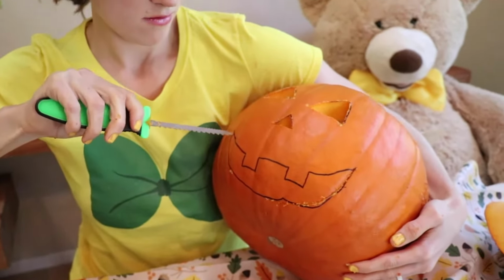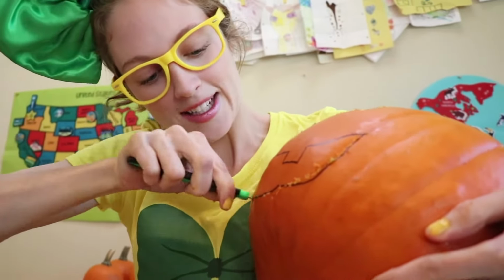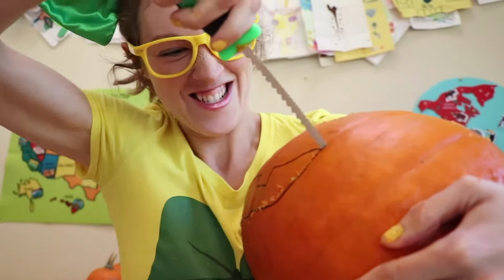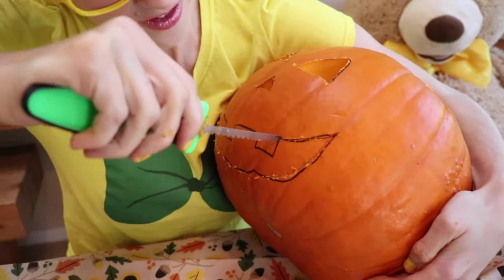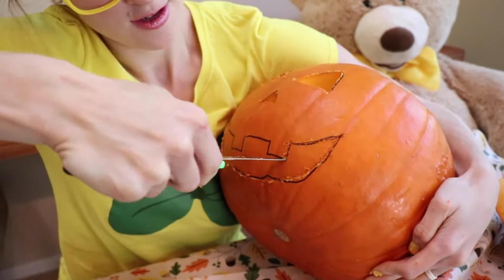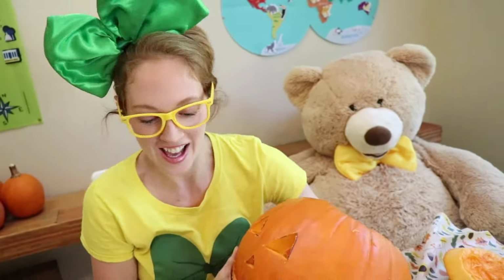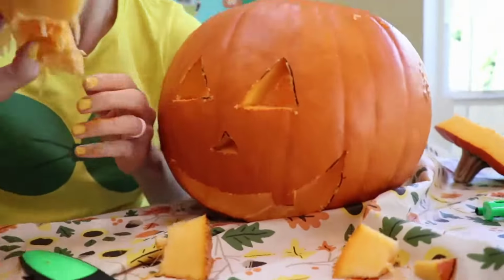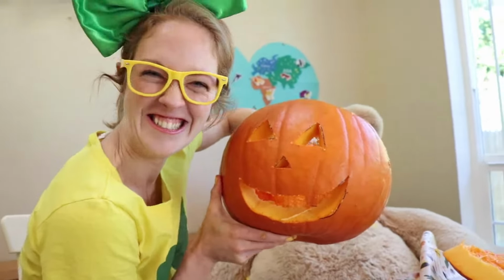Okay, make sure not to go toward me. I wouldn't wanna accidentally hurt myself. That looks good. Okay, down for the teeth. This part can get a little bit tricky. Okay. Uh-oh. I accidentally knocked out his tooth. Whoops. That's okay. Now I just look like a goofy pumpkin.